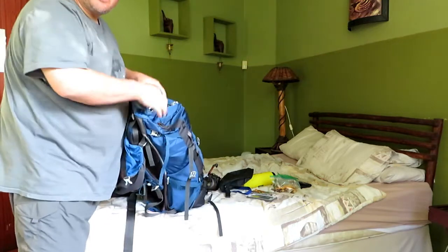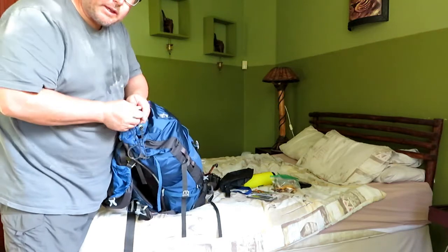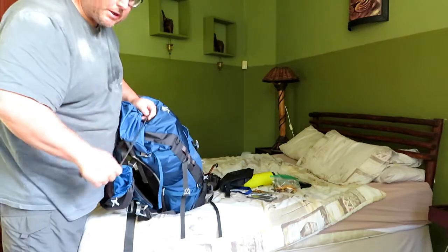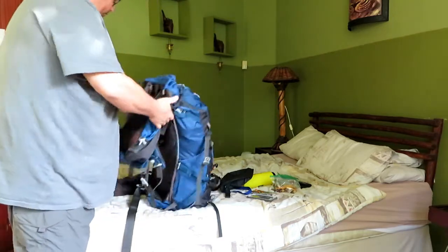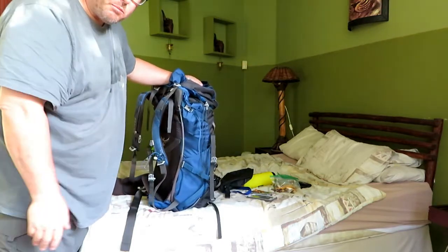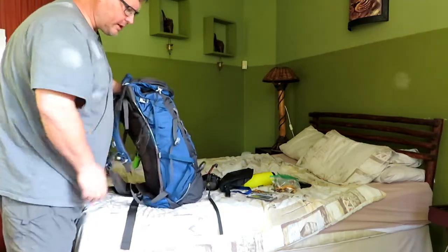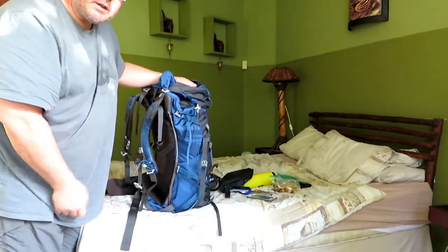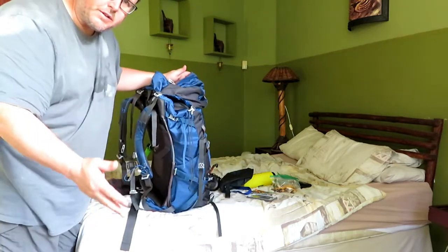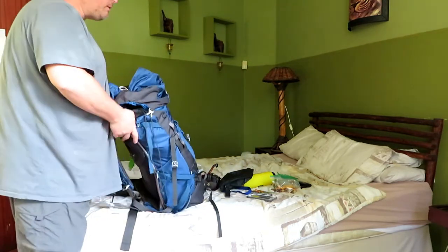Ideally with this sort of hike you could get away with a smaller bag than a 60-litre bag. I know that an Osprey Exos 48 would probably be ideal for this hike. But I've noticed a 35-litre bag is too small. So I'll need something bigger than a 35, ideally probably smaller than a 60. But the problem is you can't always get a bag for every single hike that you're going to do. So often you're going to go for a slightly bigger bag and just try and resist the temptation of overpacking it.